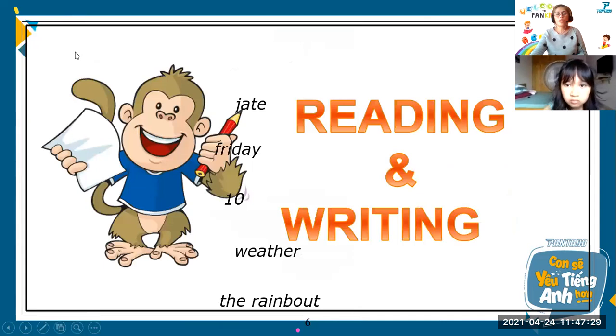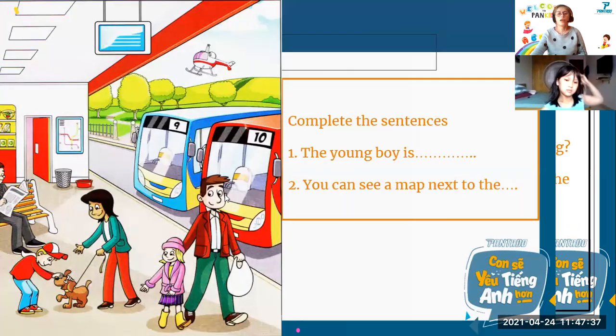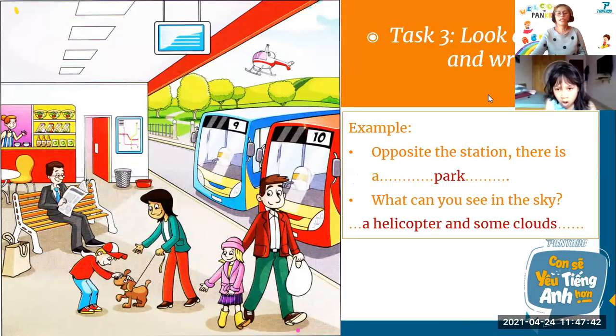Okay, so we have here, Amy, the reading and writing. Okay, you look at the picture, look at here. You look at the picture. Okay, can you see what is in the picture? Your task in task three, reading and writing, task three, you have to answer.